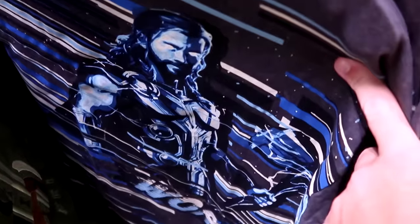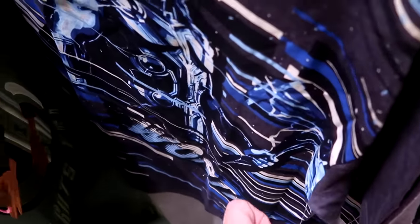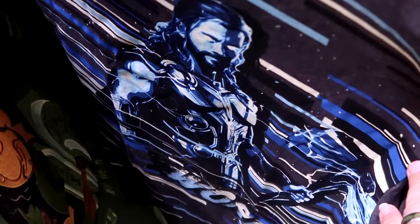And then over here, you have a huge graphic of Thor. It says Worthy at the bottom. He has his hammer. And I love the different designs there, like the lines. $10, marked down from $25.